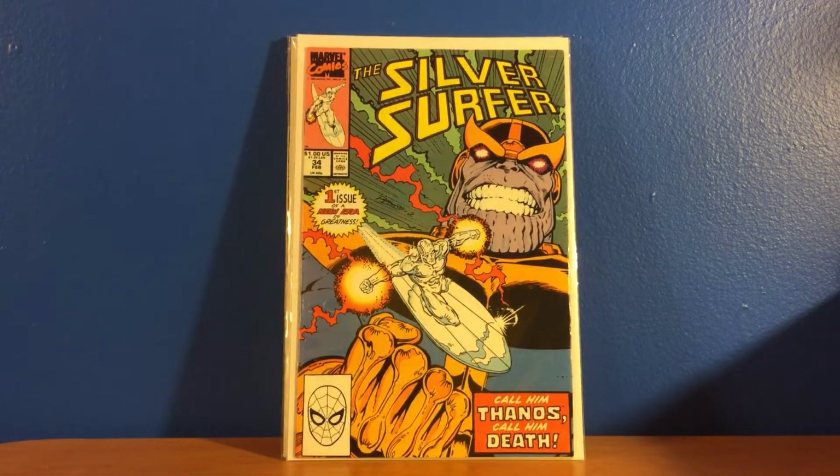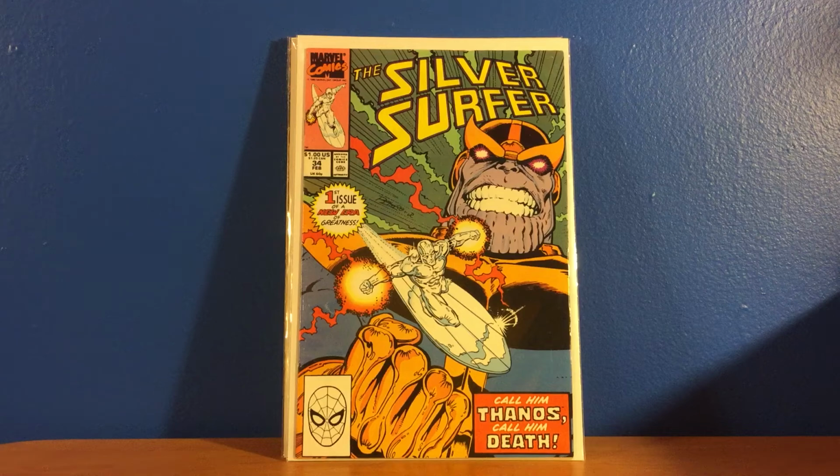Now this one here, I think this is the first appearance of the Infinity Gauntlet. But I saw graded ones of these, and all it says is the Return of Thanos, so not sure.